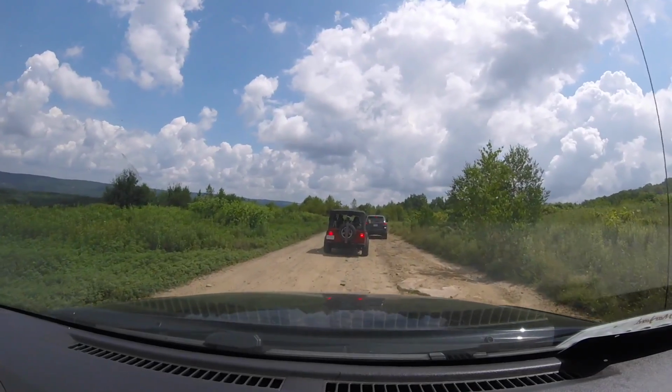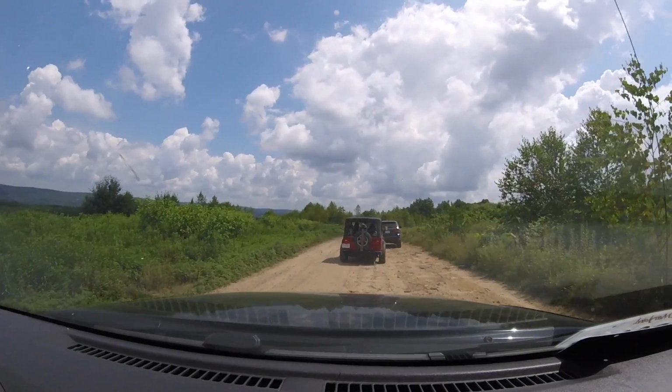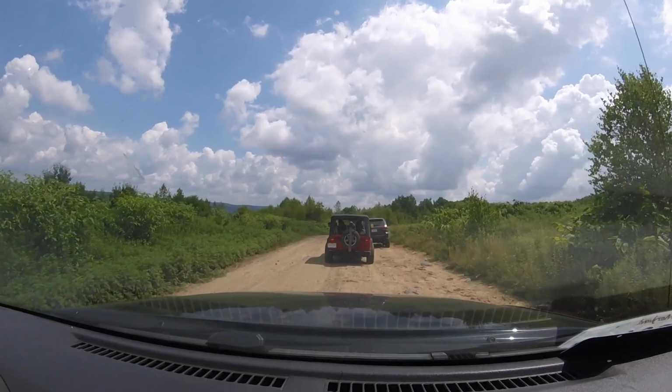The spotter needs to watch all four tires. Not only the tires, but don't forget about the underside of the vehicle, especially on the turn, to keep the back of the vehicle out of harm's way.